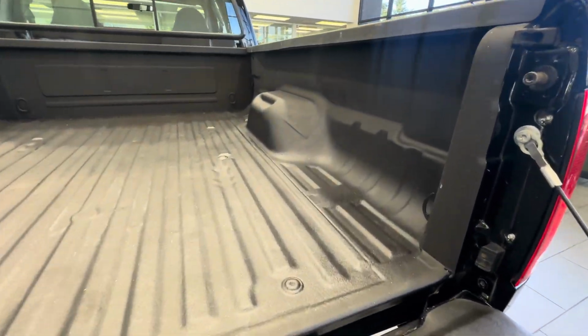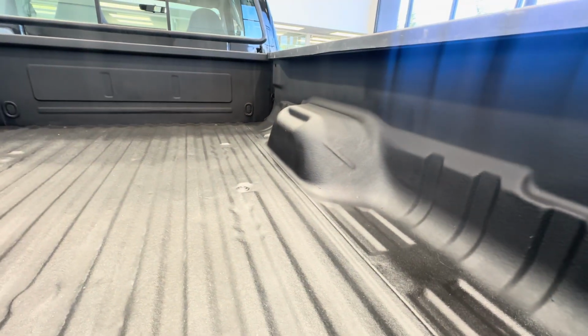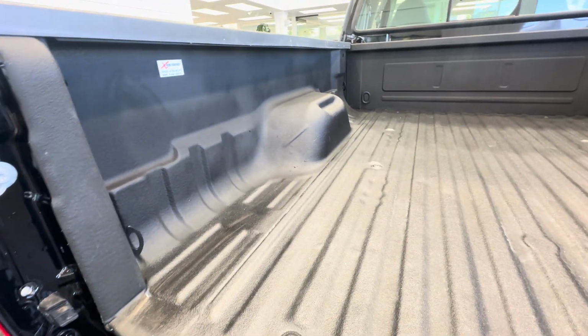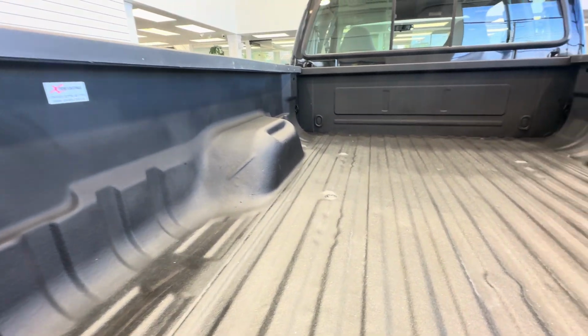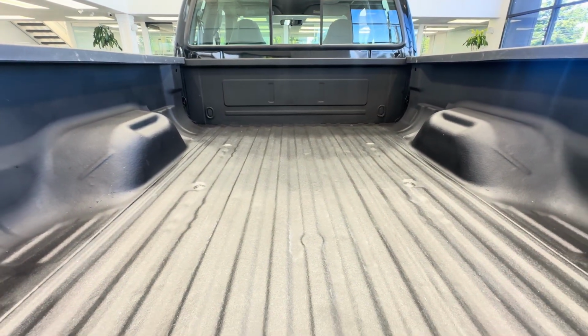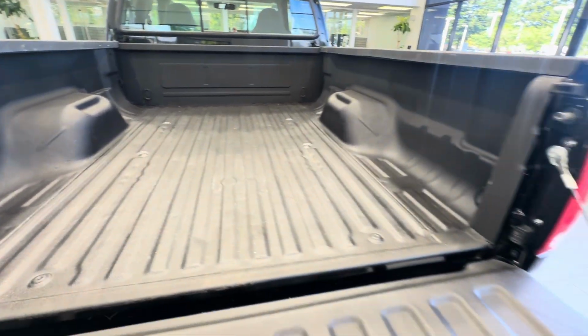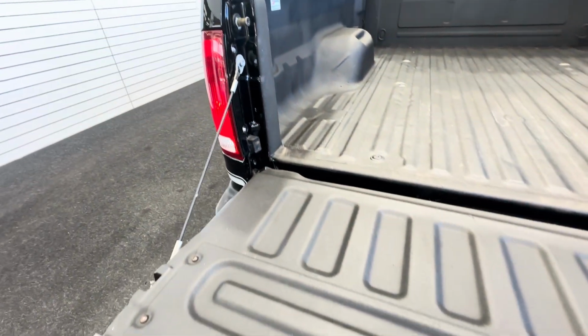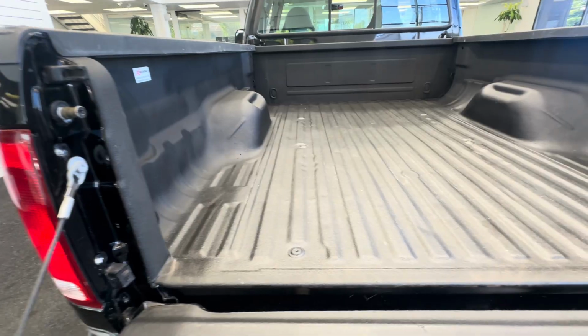The bed of the truck is in new condition. There are no dents, there's no splitting, there's no issues whatsoever. This truck has never had a load of rock or anything dumped in it. It's as good as new. You do not find 25-year-old trucks this clean and this nice.